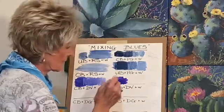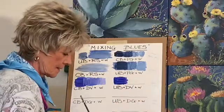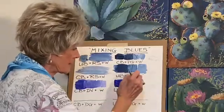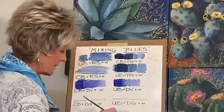Here we are with ultramarine and dioxazine violet. Adding, and see, it's just a slight color change, but it is different. It is different.